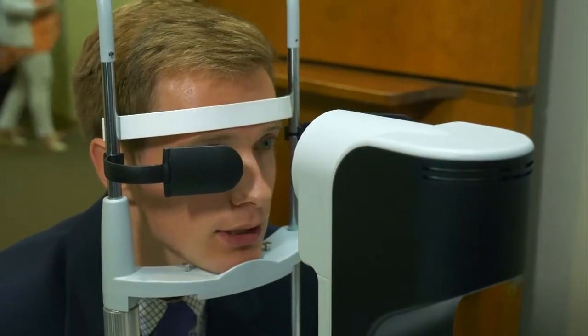The process itself at our surgery center takes anywhere from 2 to 3 hours, the whole thing. Oh, wow. The surgery itself is significantly quicker than that. The surgery is often as little as 15 minutes.